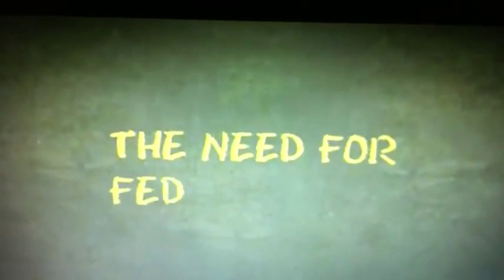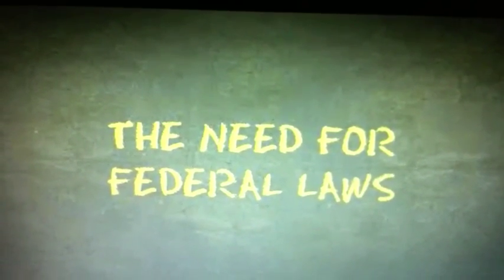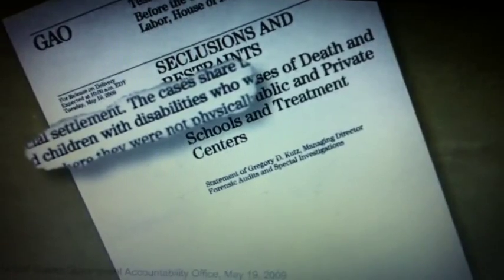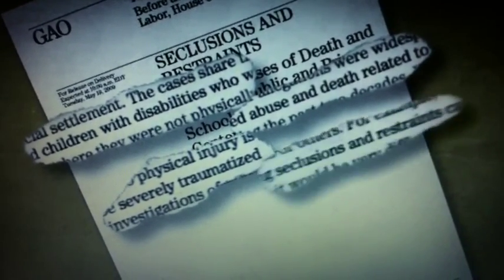What does that equal? It equals the urgent need for federal laws that prevent harmful restraint and seclusion practices in our schools. A May 2009 government report cited hundreds of cases where disabled children either died, were abused, or emotionally traumatized from the use of dangerous restraint and seclusion practices in schools.